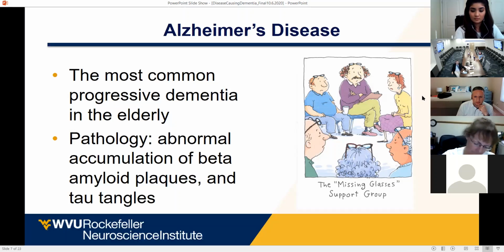The pathology of this disease is the abnormal accumulation of beta amyloid that forms plaques and phosphorylated tau that creates these tangles. Now, the beta amyloid is something that people talk a lot about, but we know that the tau is what actually kills off the cells and causes the disease. So that's the pathology of the disease.